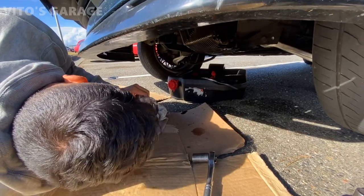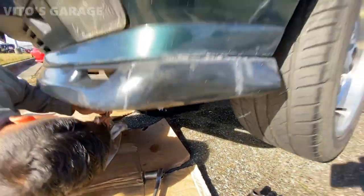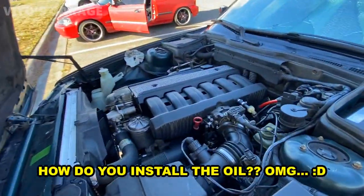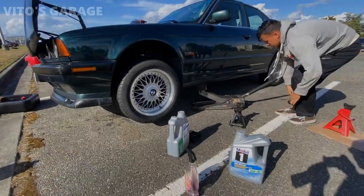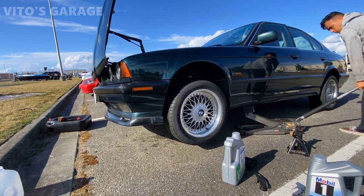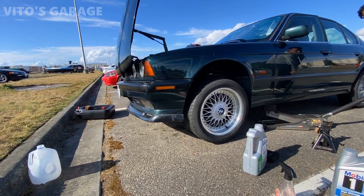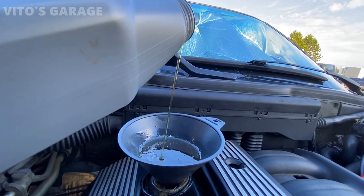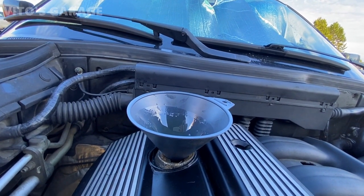So he's cleaning the bolt now, I'm preparing it to put it back. The oil is all drained out. And we have some fresh oil for this baby. About to install it. Gonna be amazing. Fresh oil for this car. This is the second bottle already, so I gotta check the level.